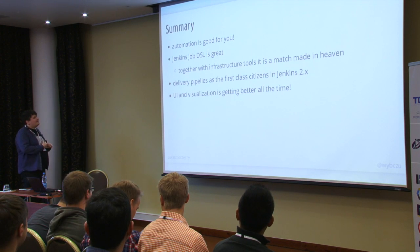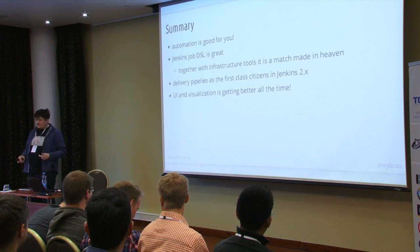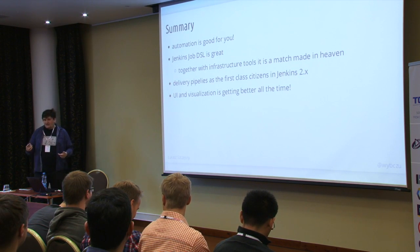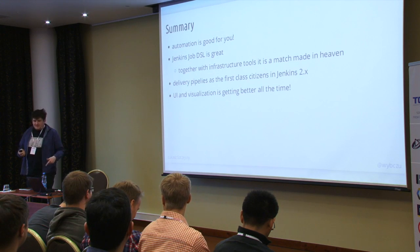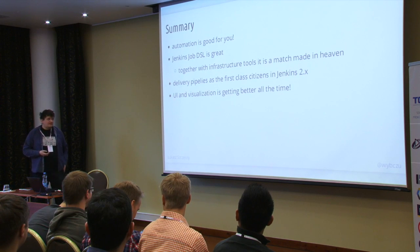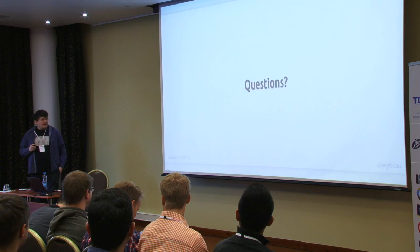Delivery pipelines are first-class citizens in Jenkins 2.x. So if you're starting with continuous delivery in your company and you want to use Jenkins, go with Jenkins pipeline. It would be my guess. I would go with Jenkins pipeline to create pipelines. And the UI and UX and all the visualizations are getting better and better with every release of Jenkins. OK, that's all I got for you. Any questions?